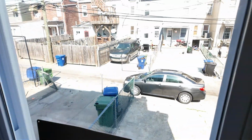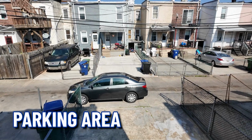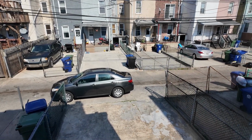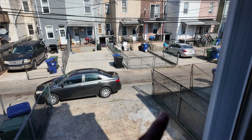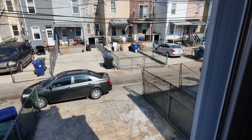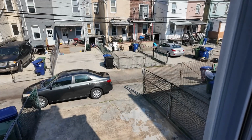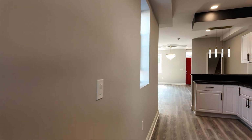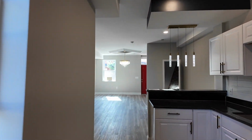And then this does in fact have parking, so you can park out front on the street, or it does have its own parking. So you come down the alley and then you can park right back here. That's nice. It looks like you can definitely fit at least one car, but maybe two depending, maybe one in a motorcycle. For all you bikers out there.